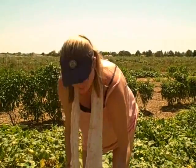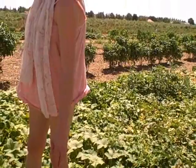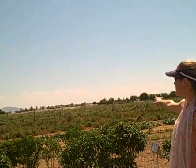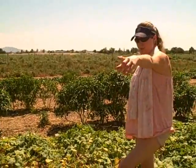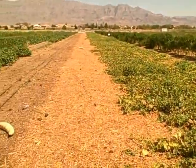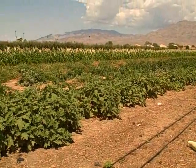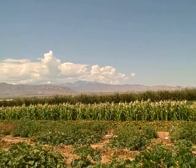And then there's also a whole bunch of peppers, so I like to juice peppers and put them in salsas. And they have tomatoes, green beans, butternut squash, and if you pan over there, there's even eggplant, zucchini, corn, and then the last row is their fruit orchards, where I'm gonna go get some apples and pears next.